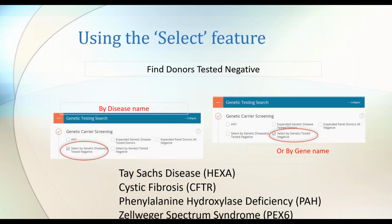Using the select options is for those who already know they are a carrier for genetic disease. You can sort by disease name or gene. When looking at your results, you will need to know the name of the disease and gene name for that disease. I include some examples here. Tay-Sachs disease has gene name HEXA, cystic fibrosis is CFTR. I include phenylalanine hydroxylase deficiency, PAH, because that's often called by a different disease name, phenylketonuria or PKU. So the common denominator is that gene name, PAH.